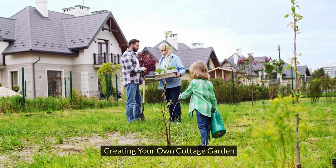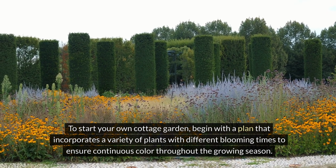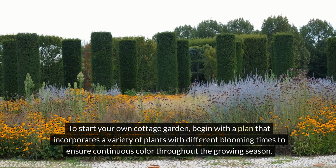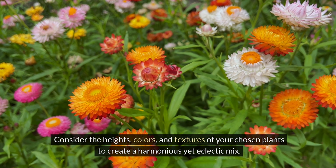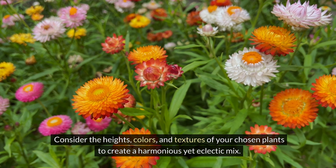Creating your own cottage garden. To start your own cottage garden, begin with a plan that incorporates a variety of plants with different blooming times to ensure continuous color throughout the growing season. Consider the heights, colors, and textures of your chosen plants to create a harmonious yet eclectic mix.